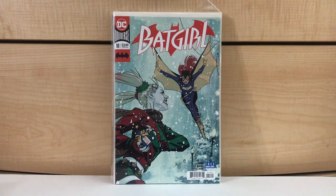We have Batgirl number 18. Now, this is a book that I noticed about a month ago that the price on this was going up online. And it did turn out that I actually bought this when it first came out, because I was digging through my long boxes and I already had a copy. So it was very nice to come across another copy. Got myself another copy.